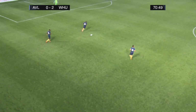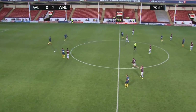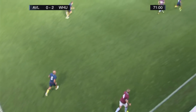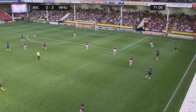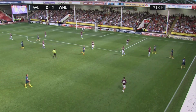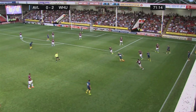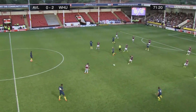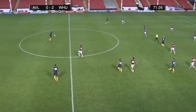Bonner trying to guide Diop through this game at the moment. The two speaking different languages normally, but conversing in English here. Here's Diop. Zabaleta down the line here for the run of Cullen. Wins the throw out of Hutton. Arnautovic. Ogbonna.